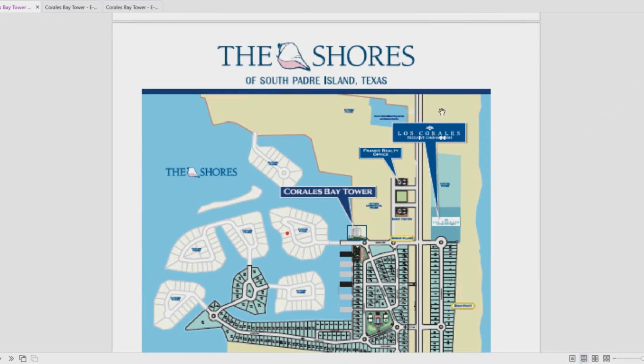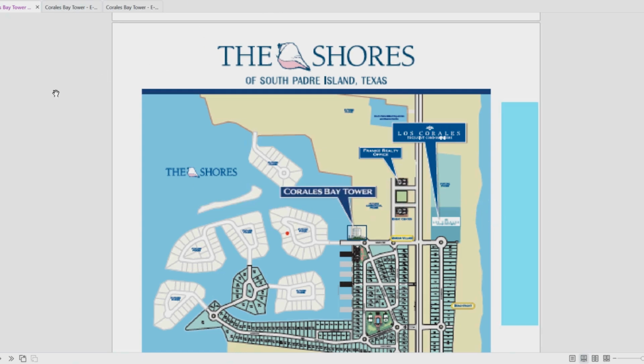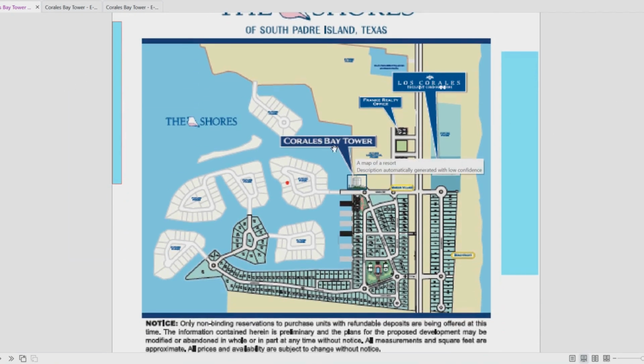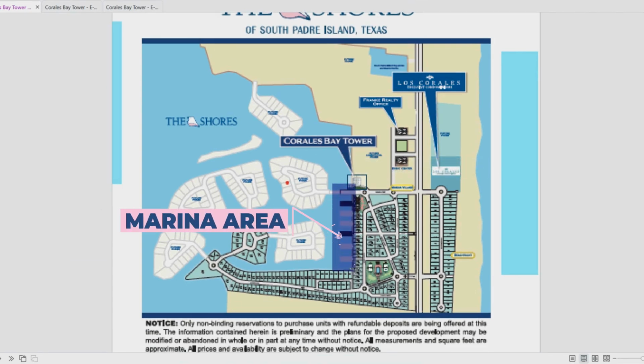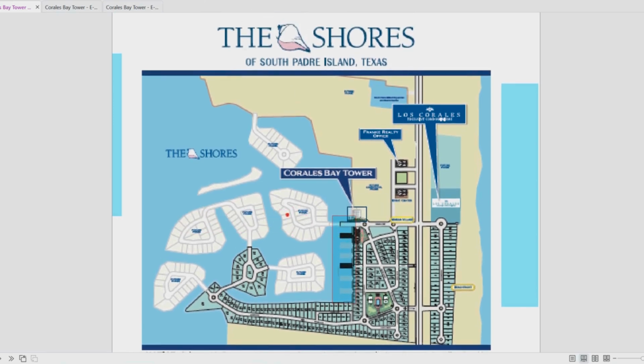So we are looking over here towards the Gulf of Mexico, the beach waters, and here we are looking at the bay on this side. So we've got the Corrales Bay Towers are here. Now you can see that we've got docks here. So this is the marina area, which the Corrales Bay Towers are right part of. And as mentioned, this is the bridge that will be going over to one of the residential islands.